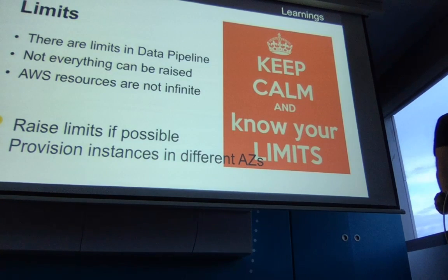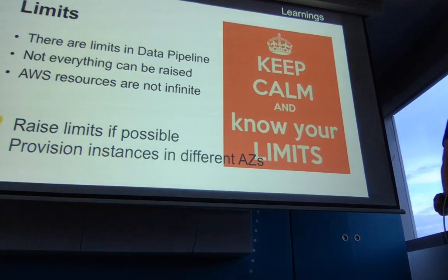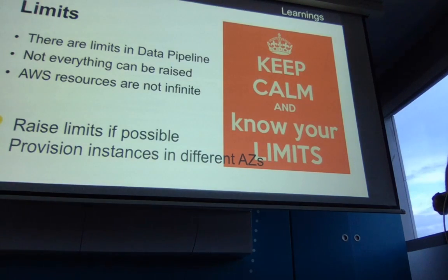Like they said, cloud is infinite, but then you cannot provision an instance because there is no EC2 of this type available. And then, yeah, what you could do, you cannot do much. You're not gonna go to the AWS data center and bring a new server.